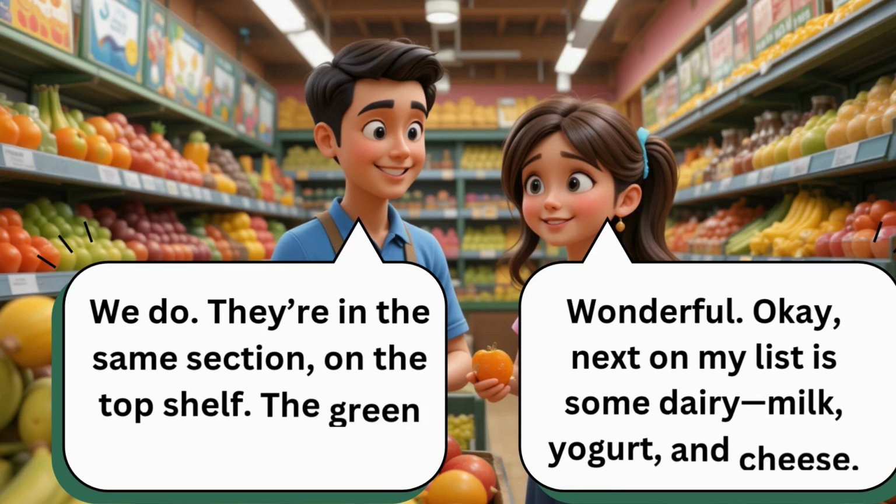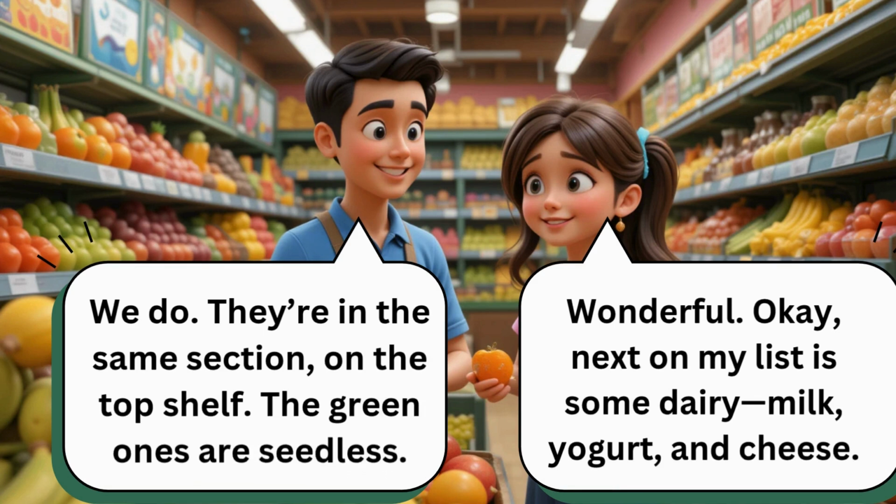We do. They're in the same section, on the top shelf. The green ones are seedless. Wonderful. Okay, next on my list is some dairy, milk, yogurt, and cheese.